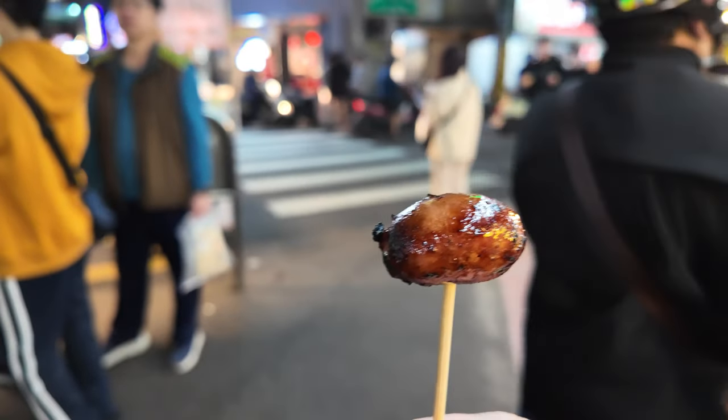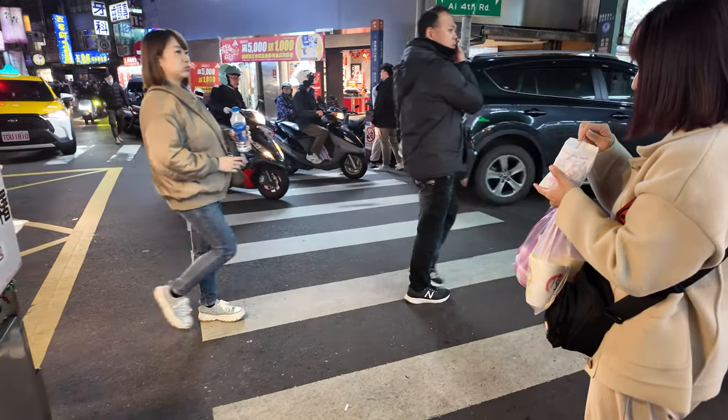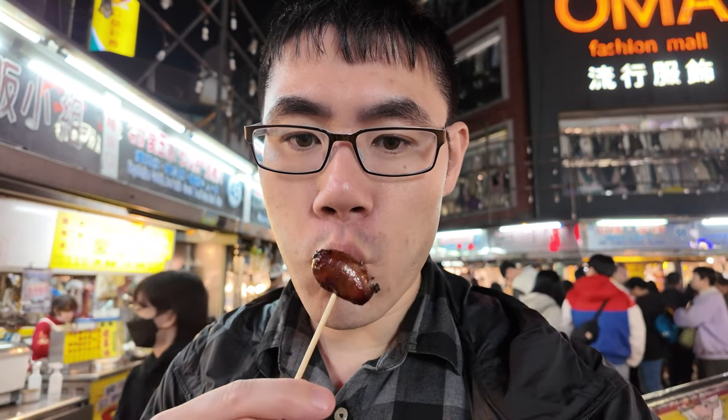Alright, so here's the one bite sausage. Let's see if it was worth the wait or not. Hope it's not hot and I burn myself. Yeah, good thing I licked it a little bit because it was a little bit warm. Made that mistake too many times, biting right into it when it was hot. We'll give it another like 10 seconds or so. Okay, one bite sausage.